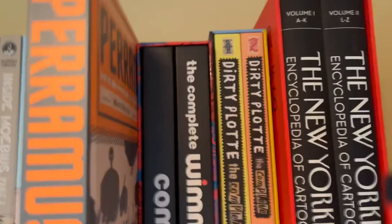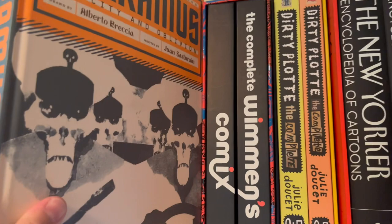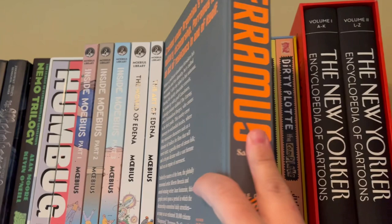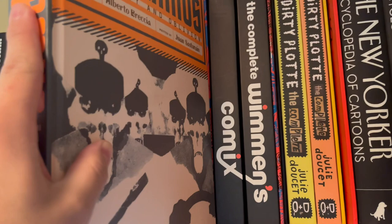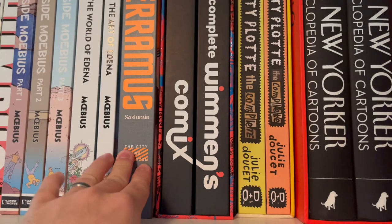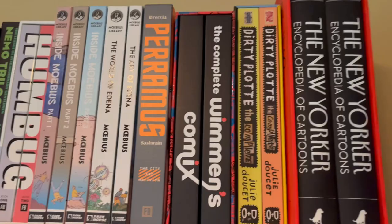Then we have Perramus from Alberto Breccia. He's an amazing cartoonist that did a lot of great stories, like Mort Cinder, The Eternaut, this is a famous one that he did, but Fantagraphics is doing an Alberto Breccia library where they're printing all of his works. Perramus is a great story about fighting a big revolution against a fascist government type deal.